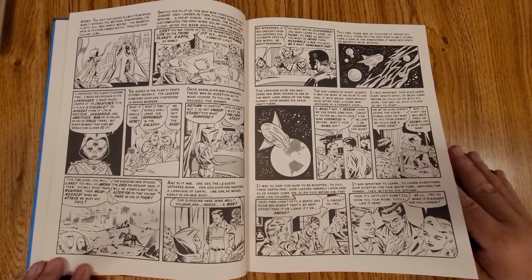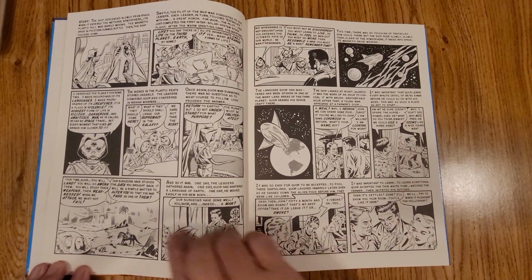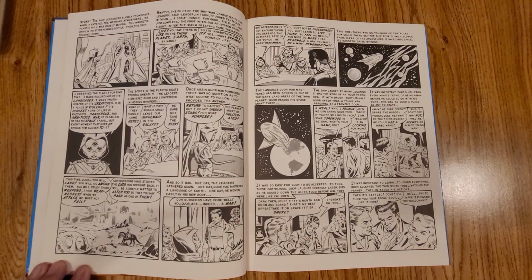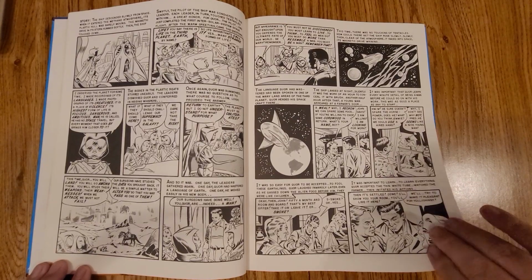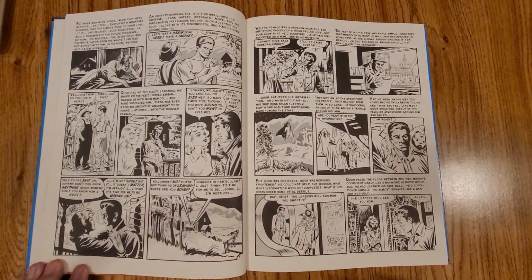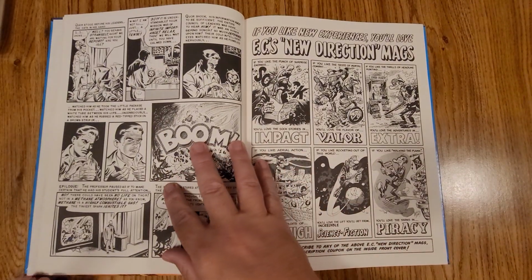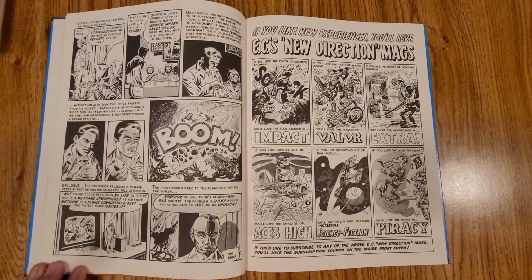But as we go through, just think of this as 1955. You get to see character creation, how they did design work, all this concept art that they had to come up with themselves as they're trying to tell stories. I wish I could have been a fly on the wall back in this day to see the process and how it was going.